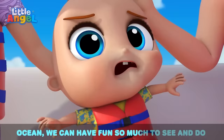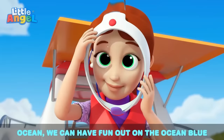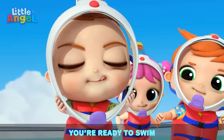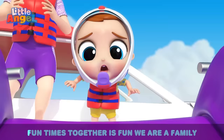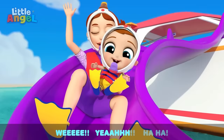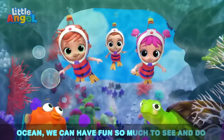Ocean, we can have fun, so much to see and do. Swim. Fun times, ready to go, explorers of the sea. Fun times, together is fun, we are a family. Whee! Ocean, you can have fun, so much to see and do.